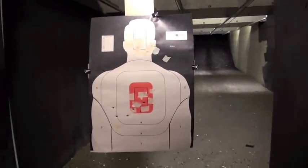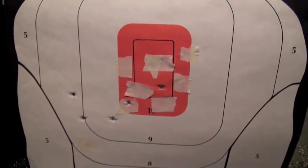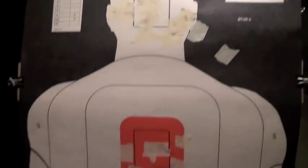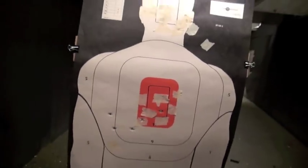There's nothing to see here. Move along. Oh, dude, that hurts. The thing is so inconsistent. Yeah, it's hard to shoot the LC9 well. It is. For me, I'm having the hardest time in the world. Derek, what are your thoughts on it? I'm finding myself to be more consistent with the KelTec PF9.